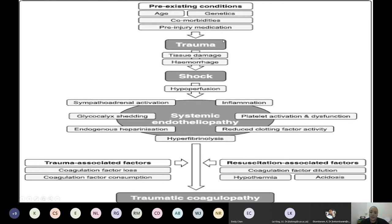So when the patient actually has trauma, tissue damage and hemorrhage occurs, which does lead to shock. This shock results in hypoperfusion, which then in turn results in a systemic endotheliopathy. And this is secondary to inflammation, platelet activation and dysfunction, reduced clotting factor activity, hyperfibrinolysis, endogenous heparinization, glycocalyx shedding, as well as sympathoadrenal activation.